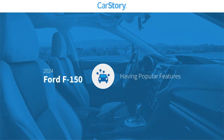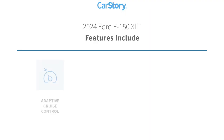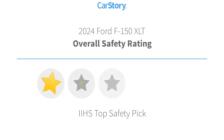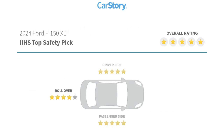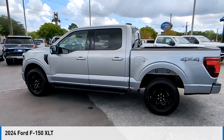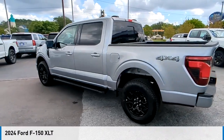Car Story research indicates this vehicle as having valuable features in high demand. Features also include adaptive cruise control, blind spot monitor, keyless entry, keyless ignition, remote start. With these ratings, we are pleased to show you the 2024 F-150.